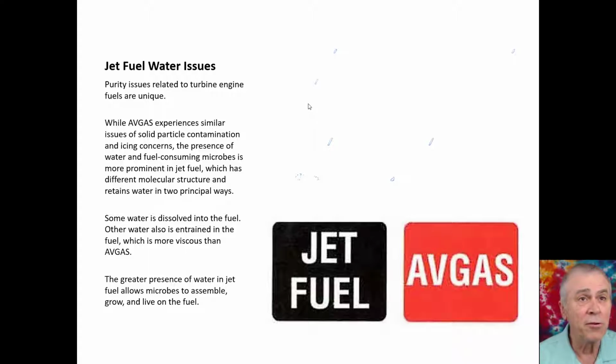Purity issues related to turbine engine fuels are unique. While avgas experiences similar issues of solid particle contamination and icing concerns, the presence of water and fuel-consuming microbes is more prominent in jet fuel, which has a different molecular structure and retains water in two principal ways. And I believe we've already talked about that. I believe this was supposed to be an early use of a JPEG figure.